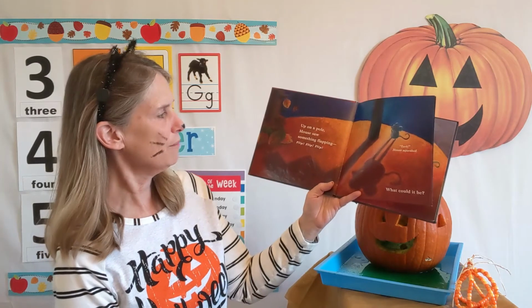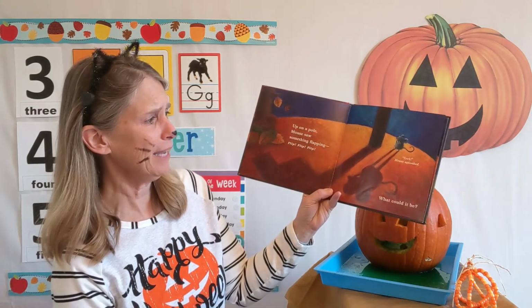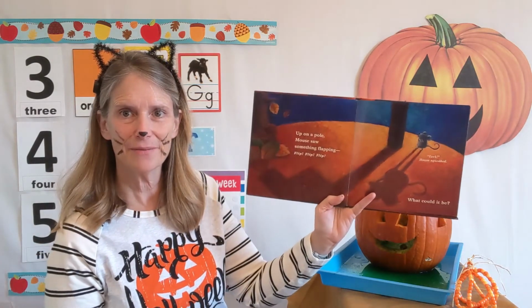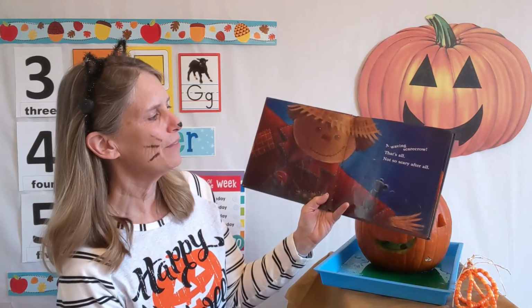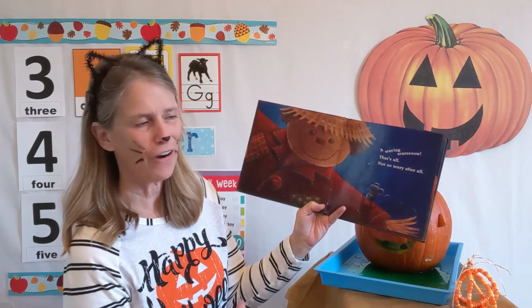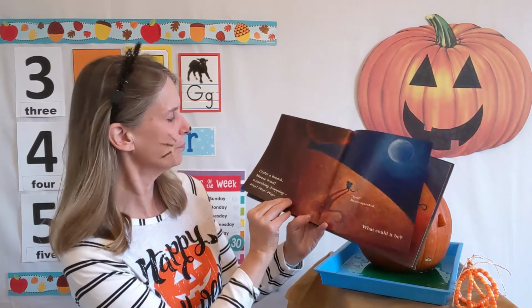Up on a pole, Mouse saw something flapping. Flip, flip, flip. Eek! Mouse squeaked. What could it be? Any guesses? What would be up on a pole? A waving scarecrow. That's all. Not so scary at all. If you're catching on to some of the words that are the same, say them with me.